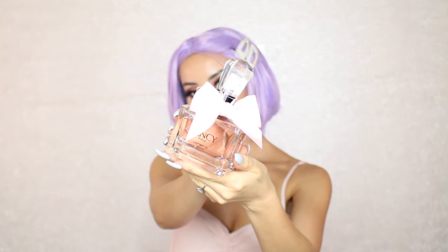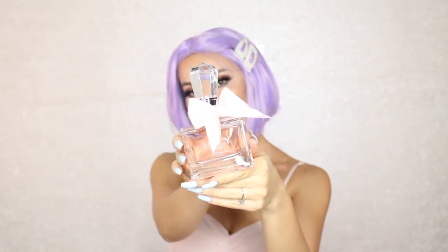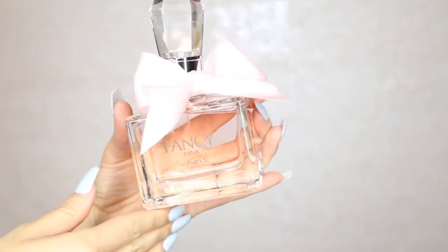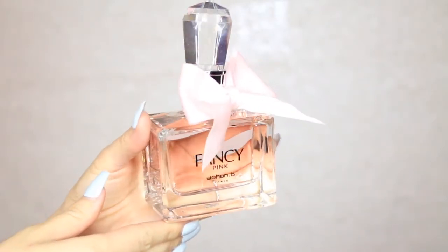So Fancy Pink from Johann B features top notes of strawberry and apple. The heart features sweet pea, freesia, jasmine, and rose, and the base notes are raspberry, sandalwood, and amber. So this is gonna be unbelievable, but this bottle only retails for $22 on REBL Scents.